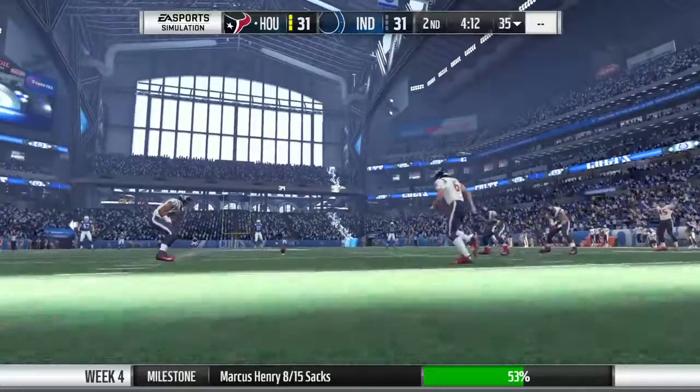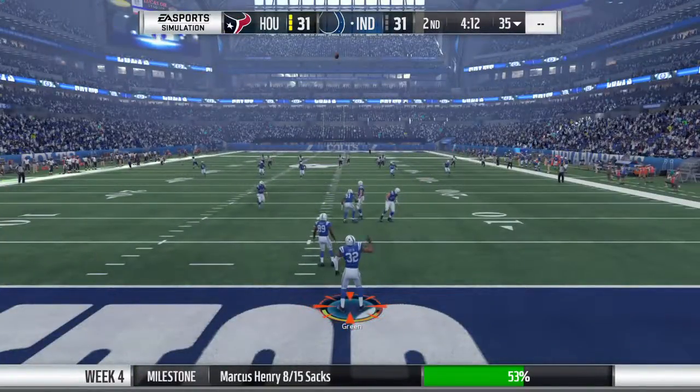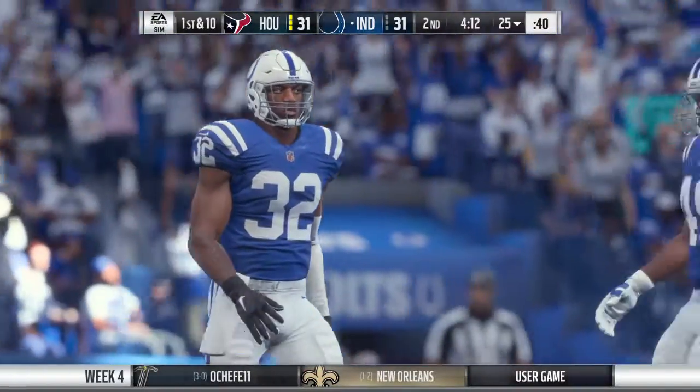So it goes down as an 8-play drive, and they cap it with the field goal. Yeah, they were able to pick up a few first downs along the way, but they couldn't keep the momentum going all the way into the end zone.